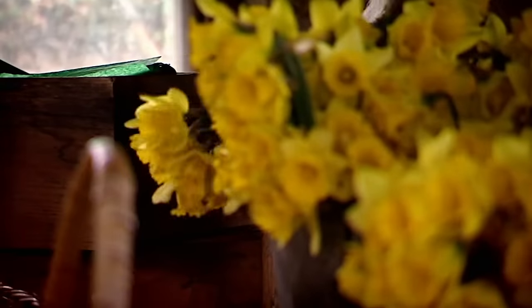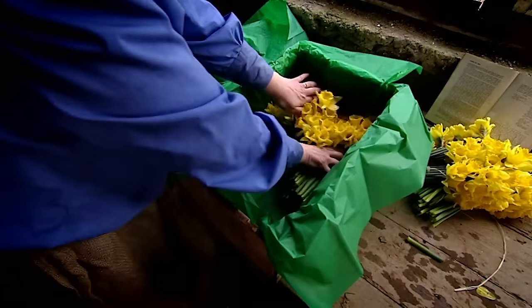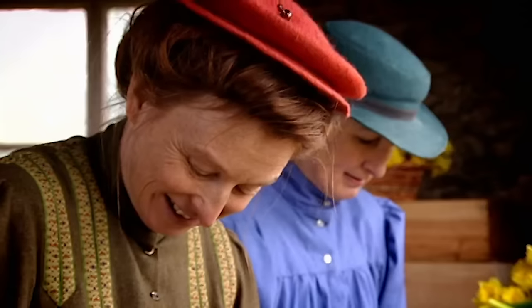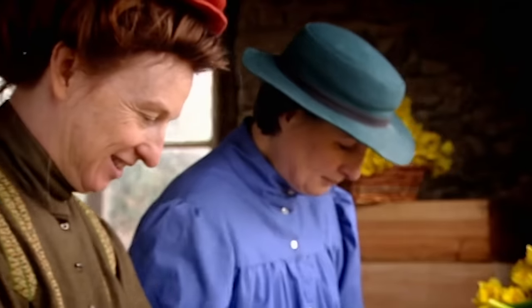Before the daffodils can be sent to market, they'll need to be carefully packed, so that they reach their destination as quickly as possible. Most Edwardian farmers erected their own purpose-built packing sheds. Ruth is learning the tricks of the trade from daffodil grower Marion Griffiths.